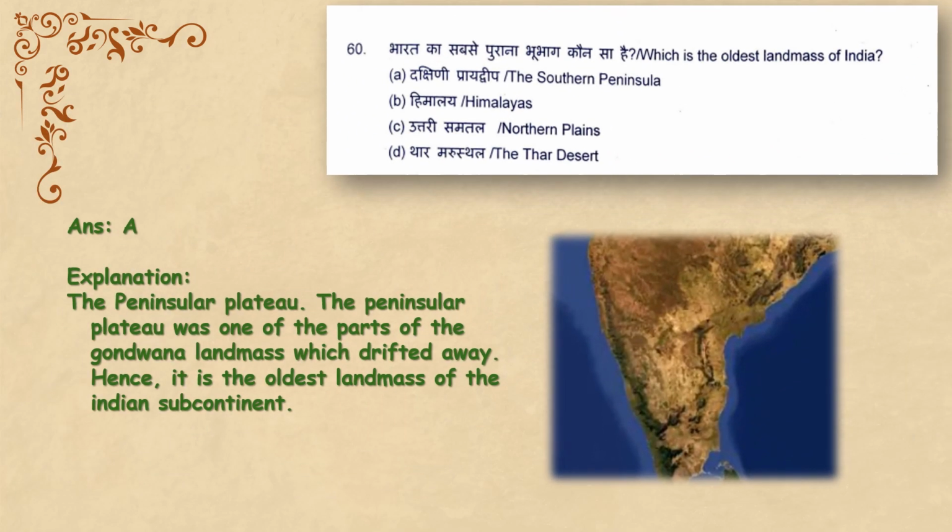The next question here is, which is the oldest landmass of India? The answer is A, which is the Southern Peninsula. What is the peninsula plateau? It is one of the parts of the Gondwana landmass which drifted away. Hence, the oldest landmass of the Indian subcontinent is the Southern Peninsula.